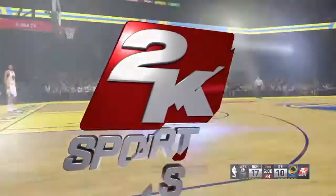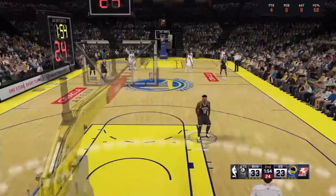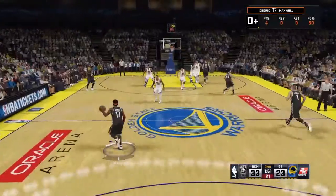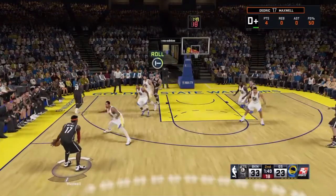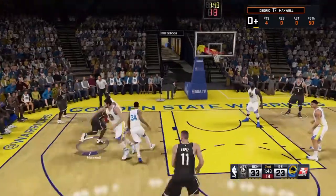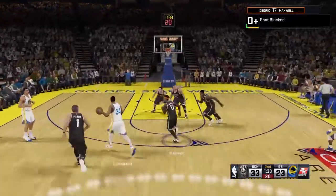All right, the second quarter beginning. Golden State. Andrew Bogut, he's checked in for Lee. Iguodala comes in for Thompson. And it's Livingston in for Curry. Then for the Nets, Brook Lopez is checked in for Johnson. Bogdanovich comes in for Jaron Williams. And it's Maxwell in for Jarrett Jack.